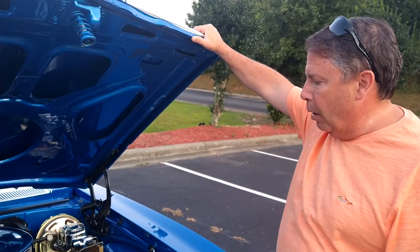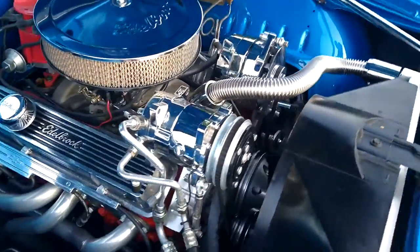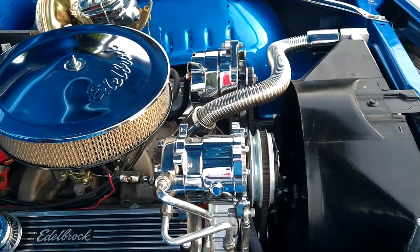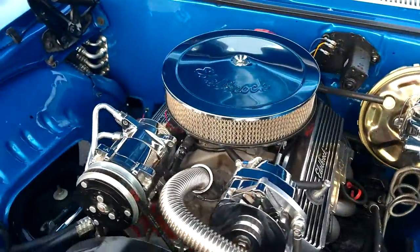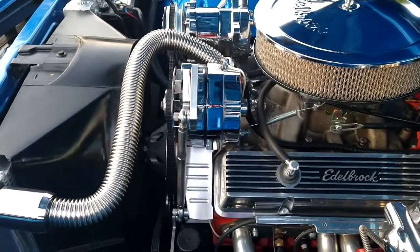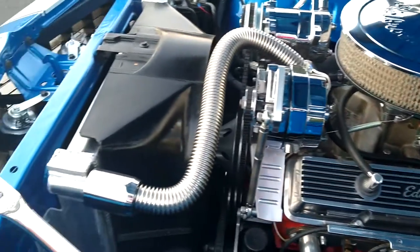This is a March suspension. March pulley system? March pulley system, exactly. Overall, it's been a great car all the years that I've owned it. Needs a little polishing, but other than that, it runs well. It does a good job.